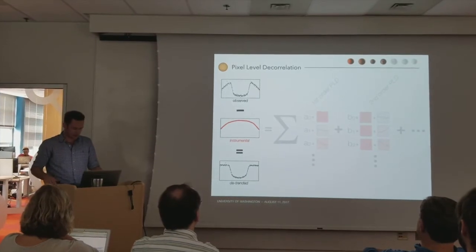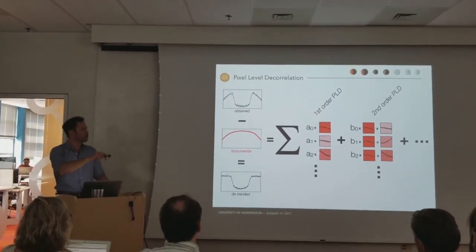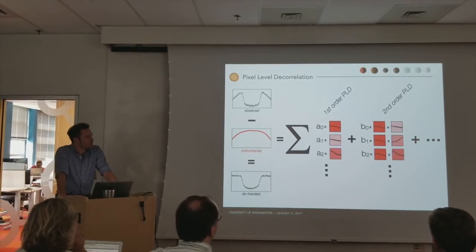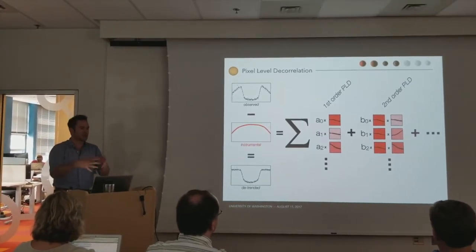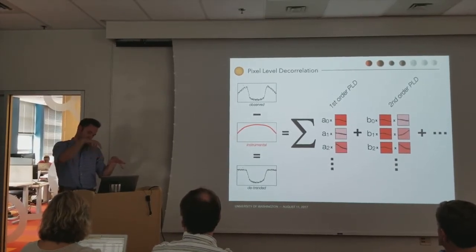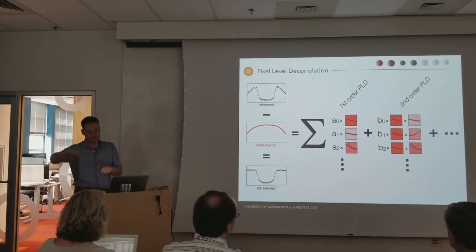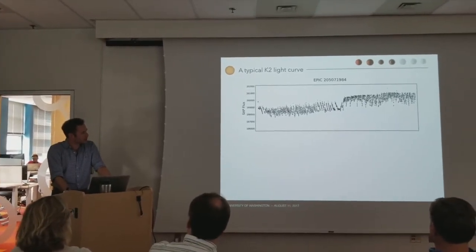And the way we do this is using pixel level decorrelation, where it's essentially a machine learning model. It's just a linear model where we use functions of the pixels themselves with coefficients that we find with a little bit of linear algebra. There's a lot of fancy footwork behind the scenes here, but essentially we're using the data we have. It's completely a data-driven model. We know that the PSF is probing a ton of pixels, and we have data for all these pixels over a very long amount of time. And so we've used machine learning techniques to deconvolve the instrumental signal and the astrophysics. And so if we do that, we can go back to this K2 light curve.